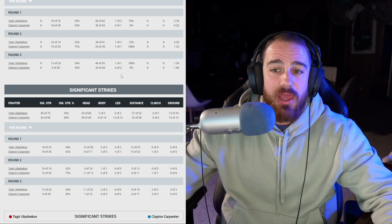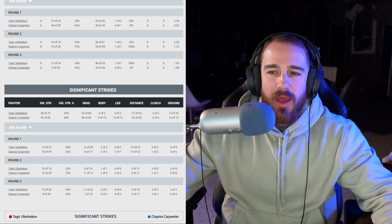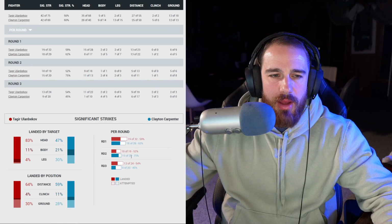This blatant. Ulanbekov wants to take down, but gets sprawled on right into the canvas. Ulanbekov gets a body lock lift again. No damage landing for Ulanbekov on the ground. This round goes to Carpenter, in my opinion.